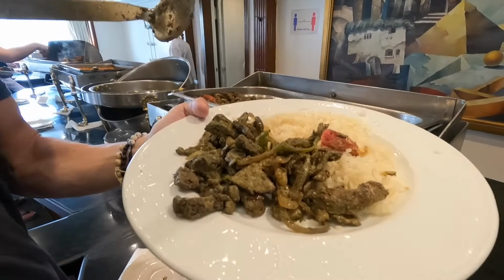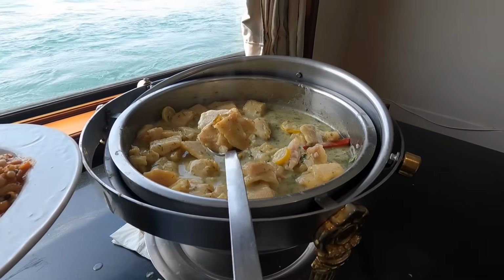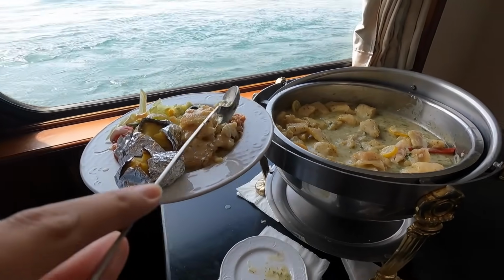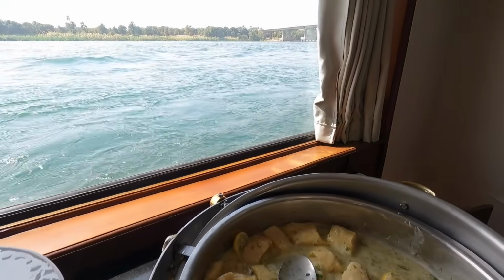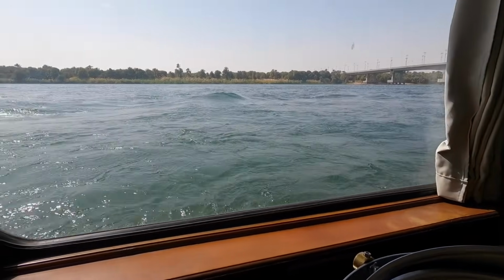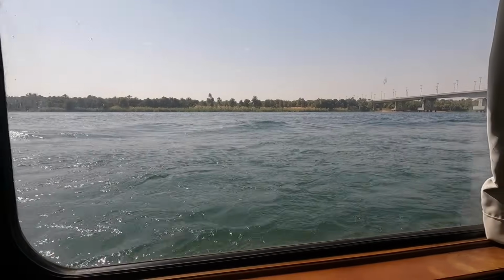Lots of meat. So Carol's going for the fish. Looks like some nice sauce. Yeah, it smells good. Look how low we are right now, the restaurant. Like right on the river. We're sinking.